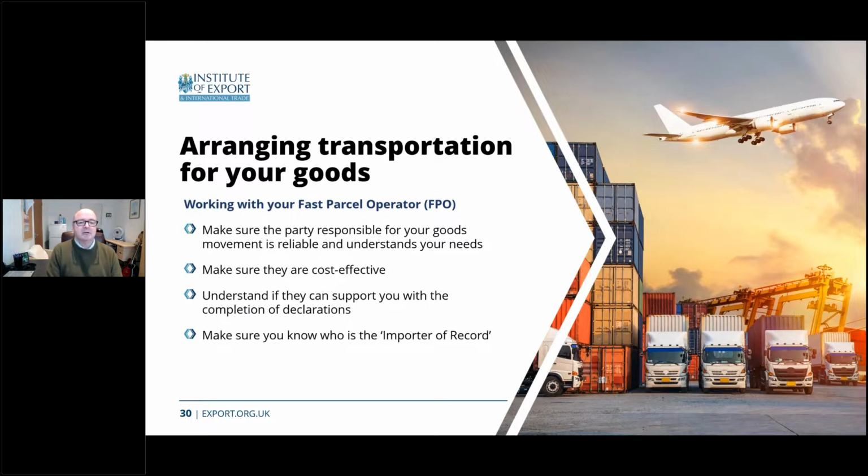Cost effectiveness, that's another one. Cheapest isn't always the most cost effective. Look at all the extras that they offer you. In particular, if they're going to act on your behalf, because they have offices in other countries, they can do imports on your behalf in other countries, so you can deliver B2C DDP, and the fast parcel operator or freight forwarder will do the import clearance and pay all the duties and taxes. Bear in mind, of course, they will charge you extra for that. Also bear in mind, if you have not got a registered company in the country, you cannot claim back the VAT and duty.